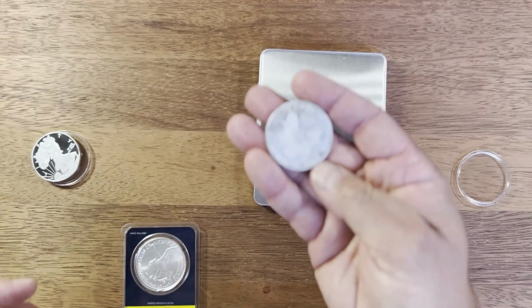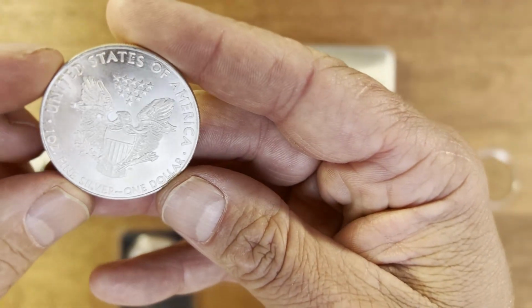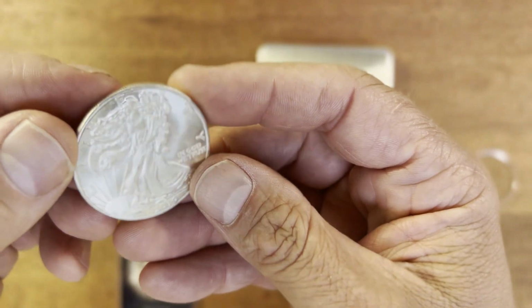Let's try another fake that I've got here. So hopefully I can get that in the lighting. So this is another fake. It looks a bit more worn, looks a bit more used.